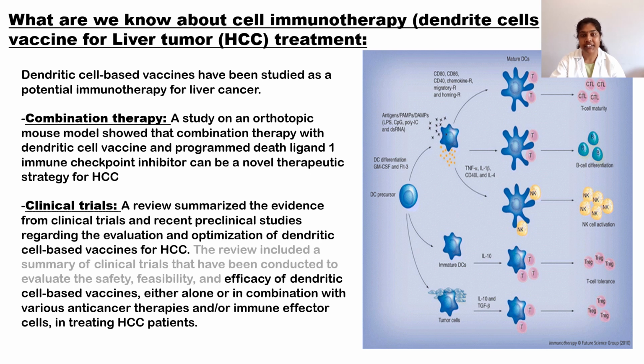Dendritic cell-based vaccines have been studied as a potential immunotherapy for liver cancer. A study on an orthotopic mouse model showed that the combination therapy with dendritic cell vaccine and programmed death ligand 1 immune checkpoint inhibitor can be a novel therapeutic strategy for hepatocellular carcinoma.